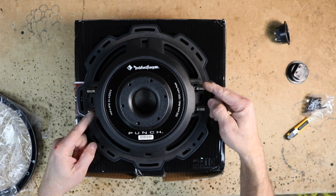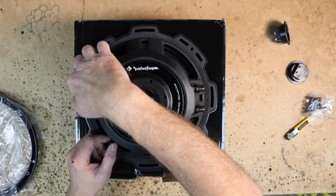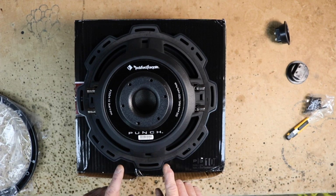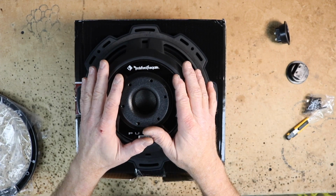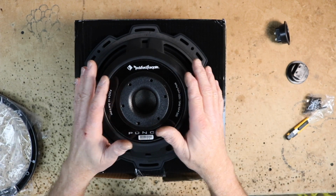If I connect both positives, both negatives together, will give me a 2-ohm driver. If I put a jumper across 1 positive and 1 negative and then connect my outputs here, that will give me an 8-ohm driver. If I make this 8-ohm and I make the other one 8-ohm, that'll give me a 4-ohm driver. If I make this 2-ohm and the other one 2-ohm, then I will get that 1-ohm that I need at the amplifier.